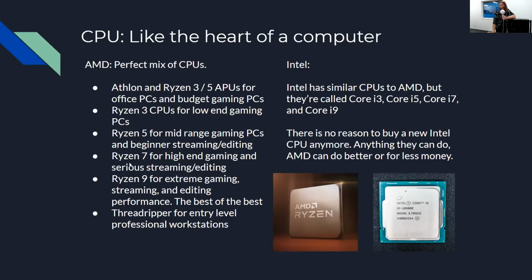Up above that, you've got the Ryzen 7s. Those are for your high-end stuff. That's when you get really good gaming performance and can get into serious streaming and editing, because you've got 8 cores and 16 threads. That's actually what I've got in here. 8 cores, 16 threads, great for streaming. And what's next? The Ryzen 9.